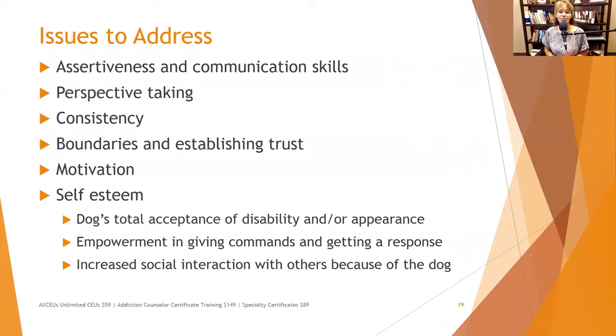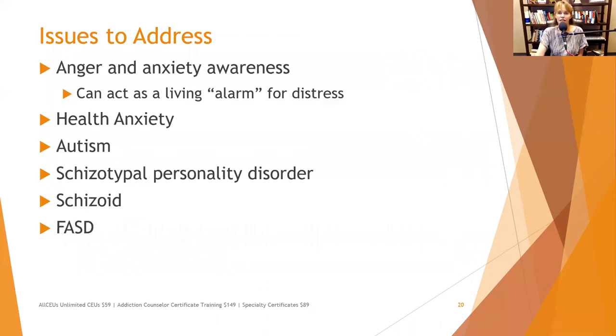And it provides increased social interaction, partly because they're exposed to other people when they have the dog. It can be used to address anger and anxiety awareness. The animal, generally the dog in this case, acts as a living alarm for distress. And when the person gets upset, the dog will generally go closer to that person to help sort of protect them.